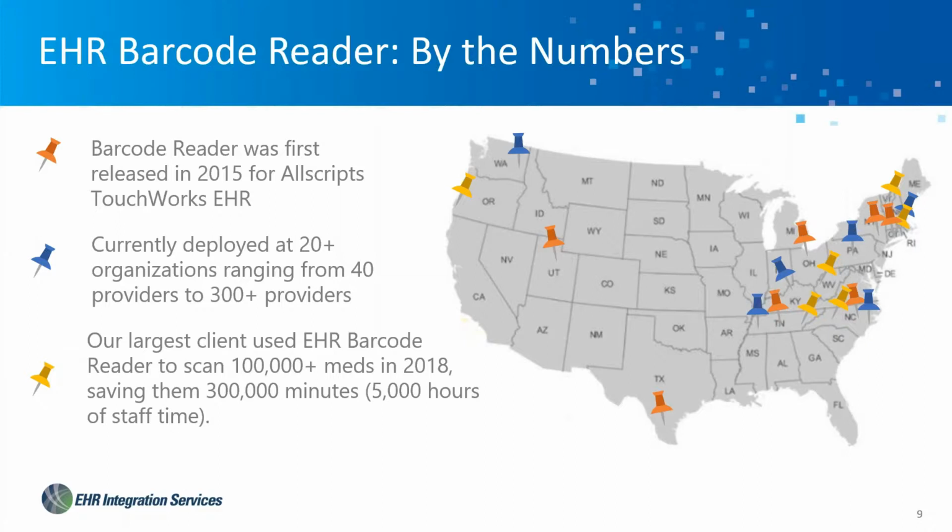And our largest user last year delivered over 100,000 medications with the scanning and the process that Rochelle is going to take you through. So we're very excited about the application, and again, at the end of the day, hopefully saving you time, energy, and money by providing you a much more efficient way to document and process.